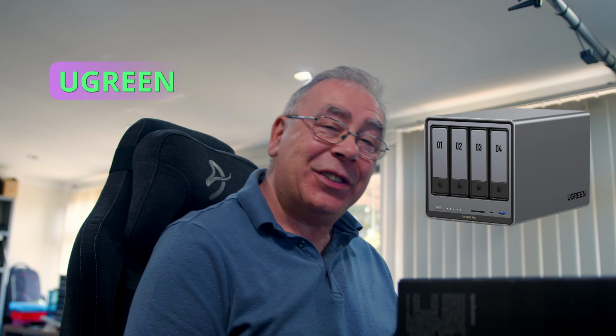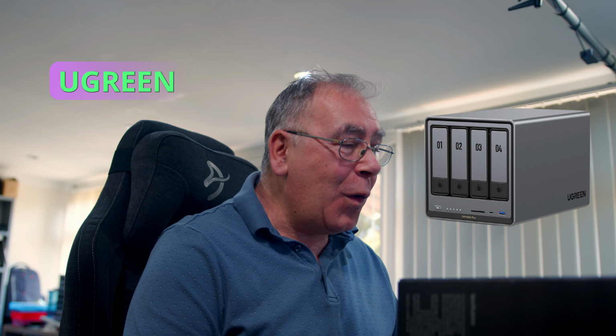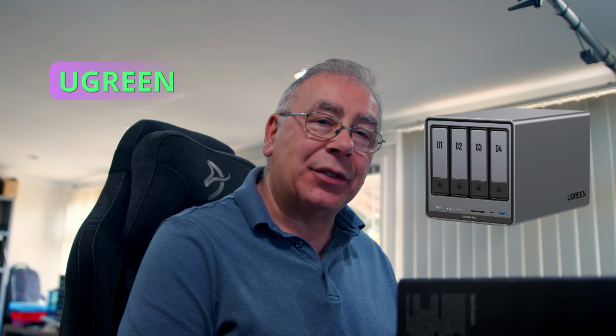Right, so are you looking for a powerful, private and easy to use storage? Meet the UGREEN NAS, the DXP 4800 Plus, the NAS with the best processor at this price point. Yes. For the amount of money it costs, you are getting a very good package.